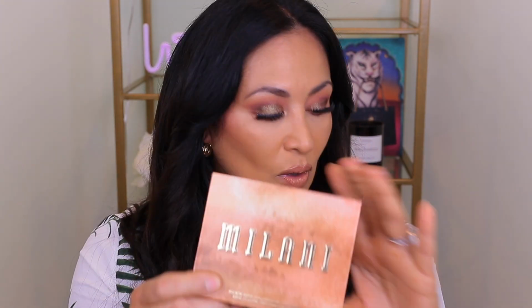So anyway, let's go ahead and get started with my favorites and fails. We're gonna go ahead and start with makeup first. The first item I wanna mention is this Milani All-Inclusive Eye, Cheek, and Face palette. Now this is the light to medium one. I do have the medium to dark one as well.